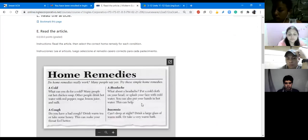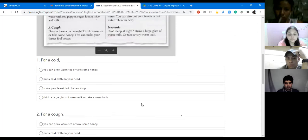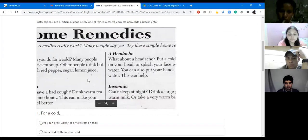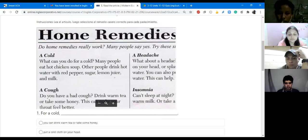And then here we have home remedies. Okay, this is a reading article that you have to use. For example, what do you do when you have a cold? Probably we can check the vocabulary in the reading. What can you do for a cold? Many people eat hot chicken soup. Other people drink hot water with red pepper, sugar, lemon juice, and milk.